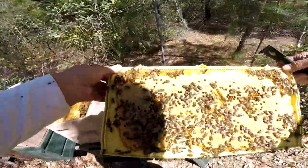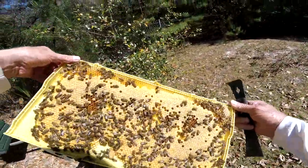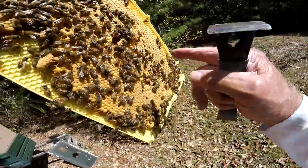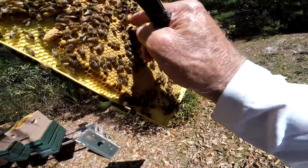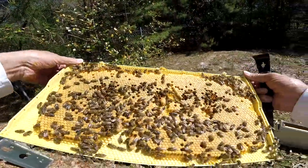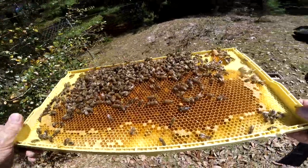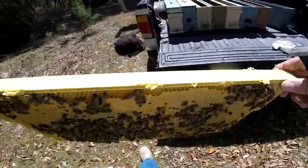Look at that, guys. Look at that pattern on that puppy. Oh, yeah. Look at that queen cell right there, guys. Look at that queen cell there. Swarm cells, guys, make excellent hives.